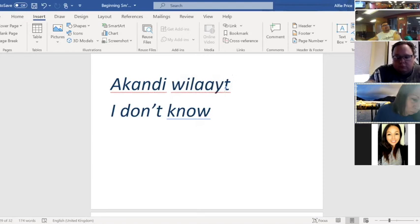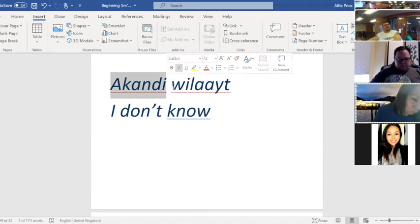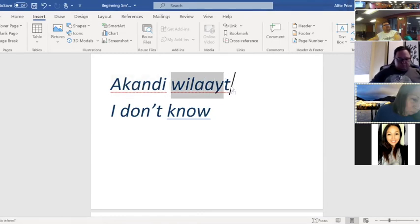And this T has sort of the same function that the N or the SM or the U does, only this is talking about either an object, a thing, or a third person, a he, she, they. If somebody says, what's that thing over there? You don't know what that thing is. So you can say, Akandi will like, I don't know it, whatever it is.